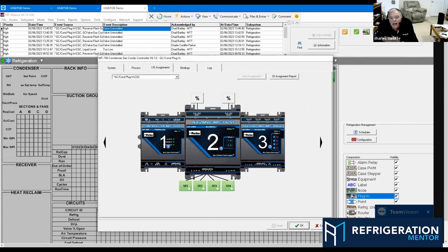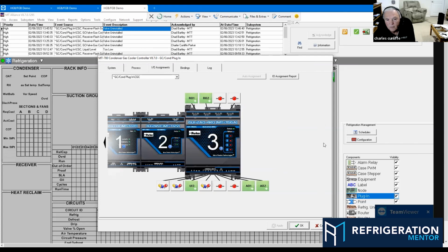Let me move forward. Now, this is the MV, the multi-valve controller. So what we did is we programmed a way where this can be integrated into the gas cooler. And we're not using any of these inputs right at the moment. But right here, we've got the gas cooler outlet, and then we also have the flash gas bypass valve. All right, and then let me go on to this module here.